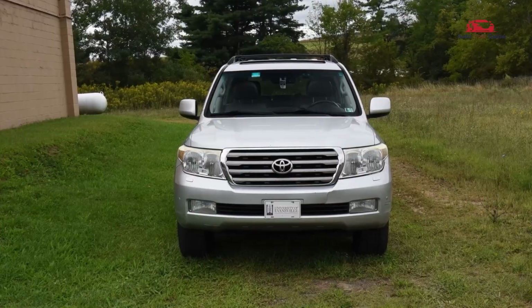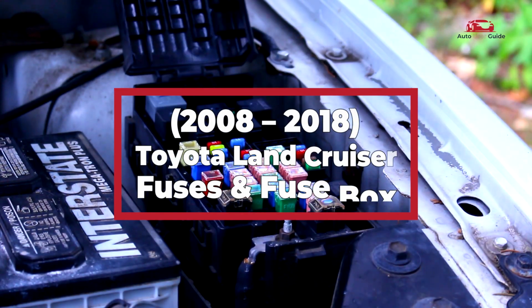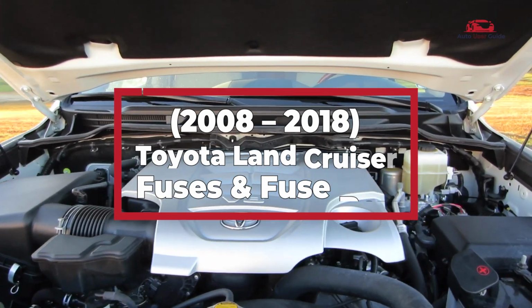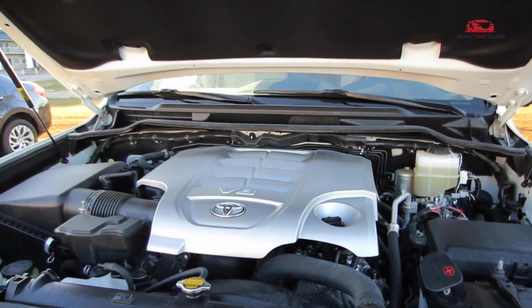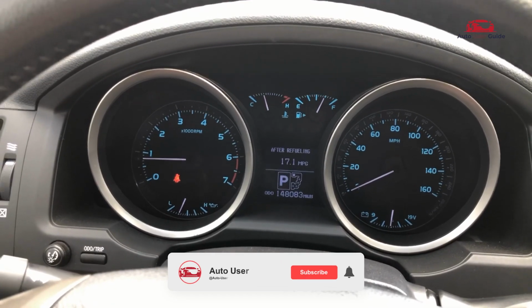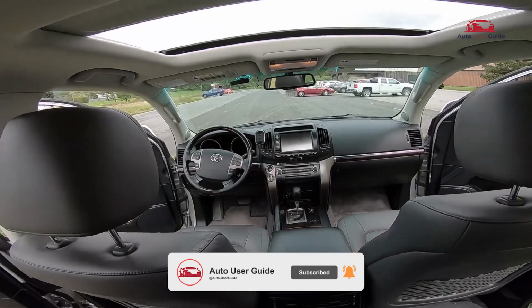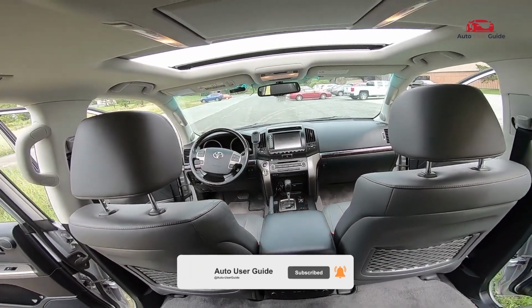Are you curious about the fuse box location and diagram for the Toyota Land Cruiser 2008 to 2018? Wondering where each fuse panel is and what its functions are? This guide answers all your questions, helping you easily locate and understand every fuse.